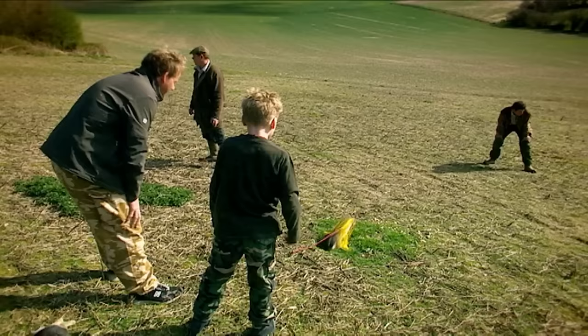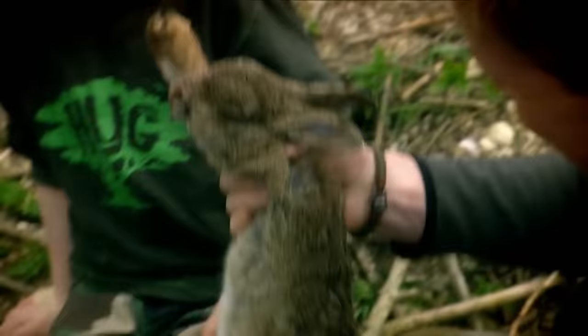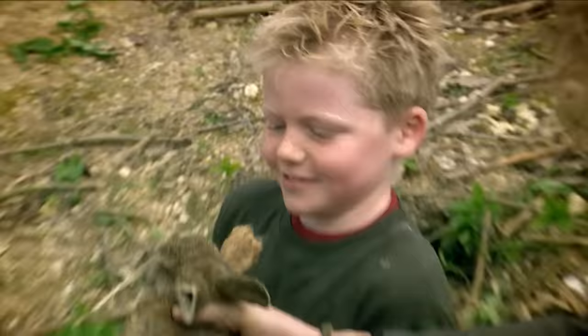Oh, yes. Yeah. Yes. Ready? And that's it. That's it. Done. Jack's proved he can hunt with the best of them. Well done. Looks horrible. But has he got the guts for this?